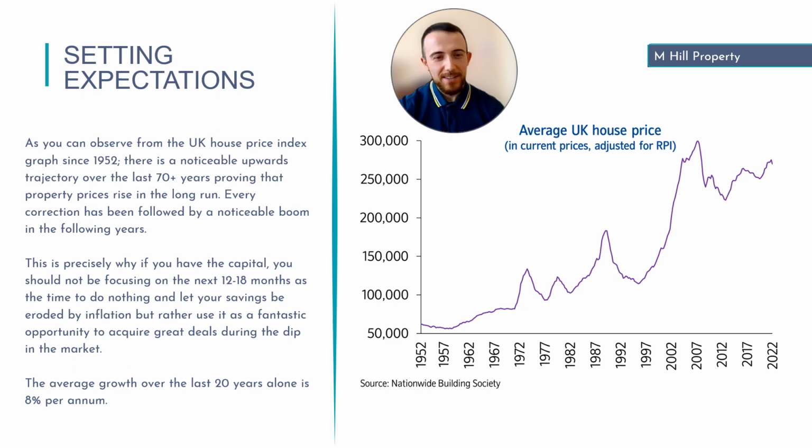Would you rather put that money to good use and make it work hard for you? I know I would. So that is why right now, especially with the way the market is at the moment, it's a fantastic opportunity to acquire great deals during the dip. What my mentor would often say to me is, if in doubt, zoom out. And that's the sort of thing you're looking at here.